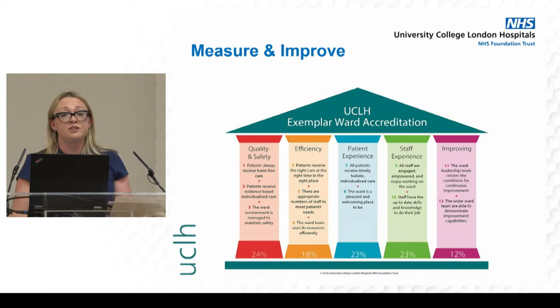Staff experience, notwithstanding that, you know, a happy and engaged workforce has a massive impact on patient outcomes. And then the final pillar of ours is about improving, so using quality improvement methodology for a ward-based project to resolve an issue that they are concerned about. This program is nurse-led, but it's multidisciplinary. So the metrics are not all sensitive to nursing.